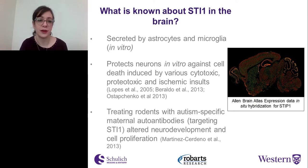But as I mentioned, a lot of work about STI1 up until this point has been done in vitro. As I mentioned, STI1 can be secreted, and glial cells within the brain, such as astrocytes and microglia, are known to secrete STI1. It's this secreted STI1 that is really important for keeping neurons viable and protecting them against a number of different cellular insults, such as chemical stressors, environmental stressors, even protein aggregates. Having more STI1 in the extracellular media really protects and reduces the amount of cell death.